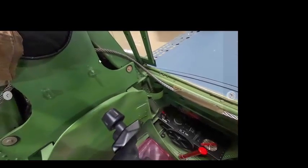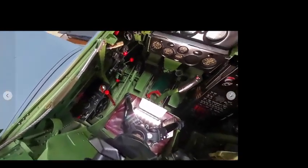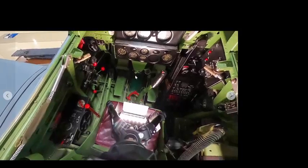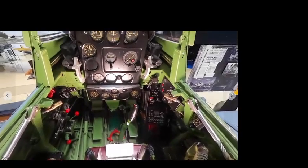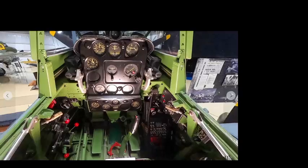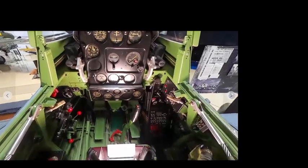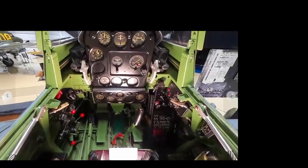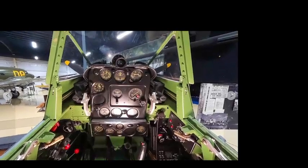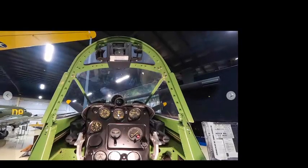Weight. Empty weight, 6,404 pounds, 2,904 kilograms. Loaded weight, 9,359 pounds, 4,244 kilograms. Maximum takeoff weight, 10,700 pounds, 4,853 kilograms. Armament. Guns. 2 times 0.50 in, 12.7 millimeters, M2 Browning machine guns mounted in the engine cowling. 2 times 0.30 in, 7.62 millimeters, M1919 machine guns in the rear cockpit for defense. Bombs. 1 times 1,000 pounds, 454 kilograms, bomb carried under the fuselage. 2 times 100 pounds, 45 kilograms, bombs carried under the wings.